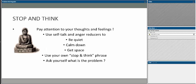So the first step is stopping and thinking. It's about really being able to compose yourself when you're in the midst of a situation where anxiety might be high, or you're finding yourself starting to respond emotionally. Self-talk is a strategy, and we do it all the time, of just talking to yourself in your head: you need to slow down, you need to take a deep breath, you need to think about what's going on, and ask some questions and answer them. So get to a quiet place to calm down and stop, and then think about identifying what the problem actually is.